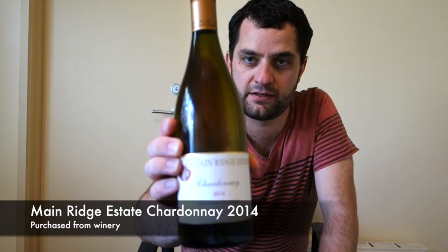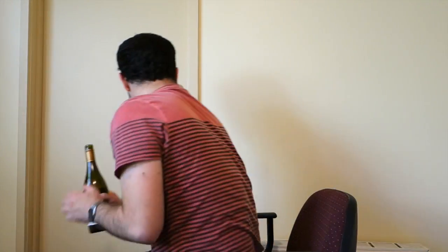So I guess without further ado, let's just jump straight into it. The first wine, nope, not that one, is the Chardonnay 2014. Now Mainridge have been under screw cap for a long time, probably longer than a lot of places in Australia. So I've got my important apparatus here, and they argue that their wines look beautiful under a screw cap with some age. So let's have a look at this one.